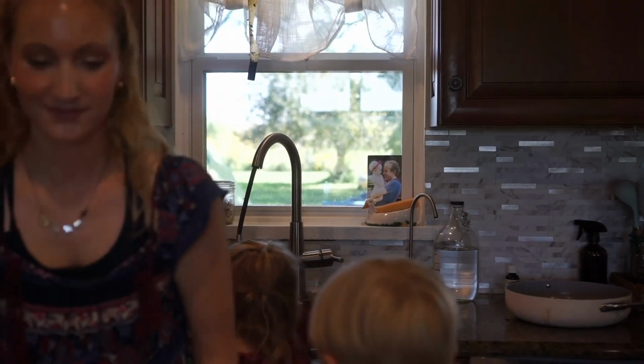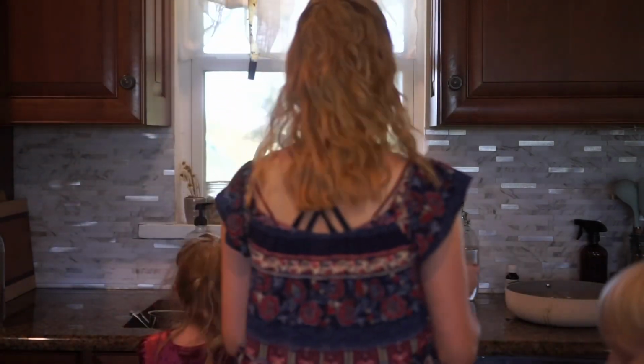Again, I love utilizing leftovers. I'm trying to get into the habit of cooking for 2 meals every dinner. That way we have enough for the lunch the next day.